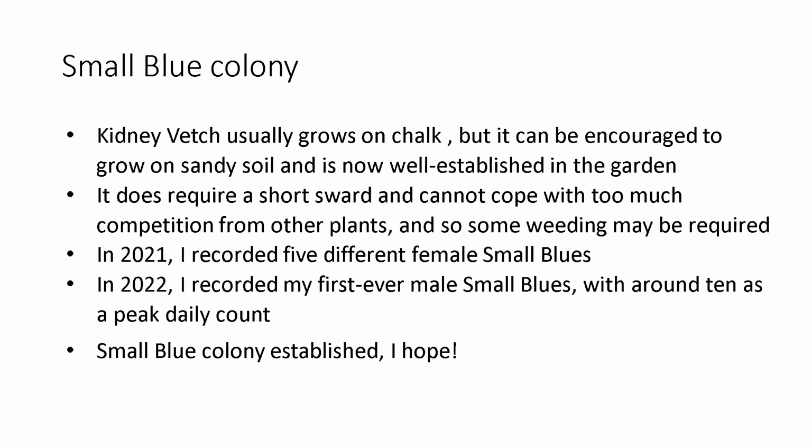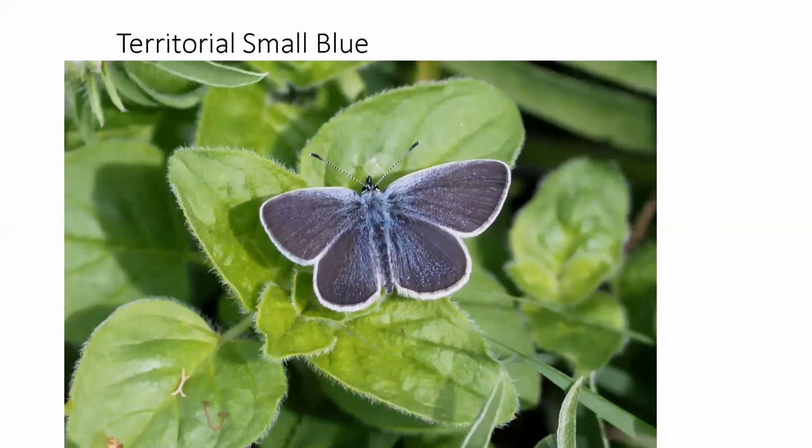So having established lots of kidney vetch in the garden, in 2021, I recorded 5 different female small blues. And last year, I recorded my first ever male. And I ended up with a peak daily count of about 10 territorial males, so I was a very happy man. So this is a territorial male with the fairy dust. This one's perched on red campion.